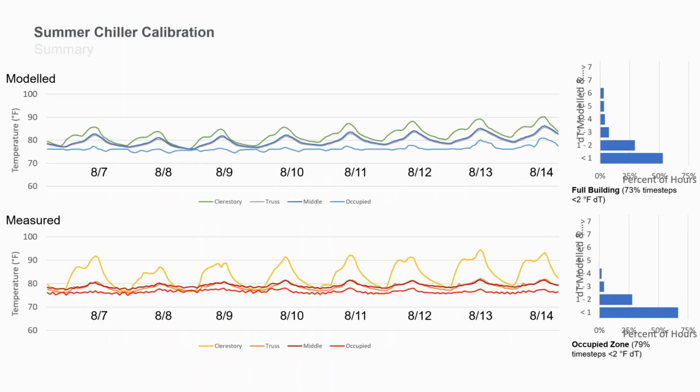And again, this is the summer chiller mode. Once they started having cooling, matching that as well. You can see that actually the clear story is the one that's not matching very well here. And we figured out that that was actually because the measured data is getting direct solar. It's getting hit by actual sun. So that's throwing it off. The real measured data is actually the incorrect one, and the model data is probably closer to reality in terms of what the air temperature is in that zone.